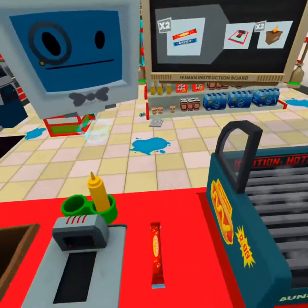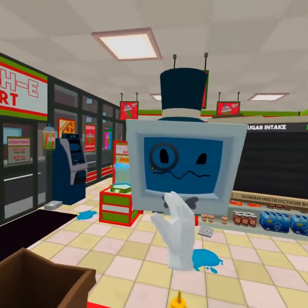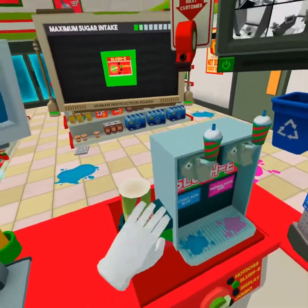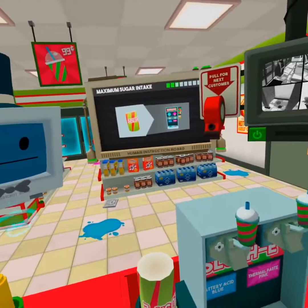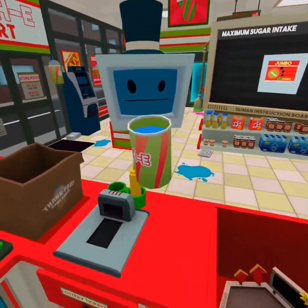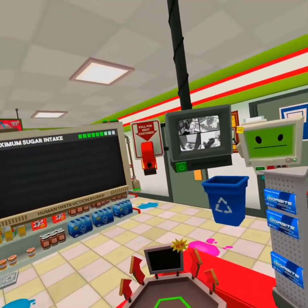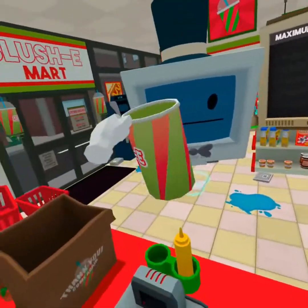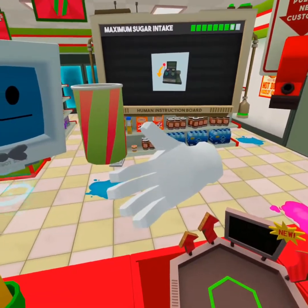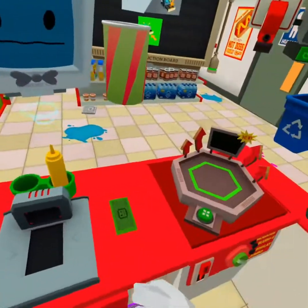Well, hello. Would you kindly put those... ah, yes, much better. I'll take one of those frozen slushy delights. Would you kindly jumbo size that? I love the taste of sugar. Oh, you're very good at scanning. Now, would you pass that to me? And here are some banknotes for you. Keep the change, good human.